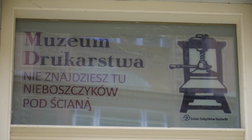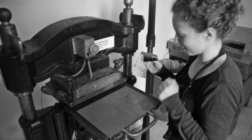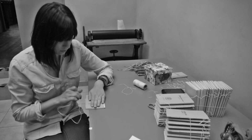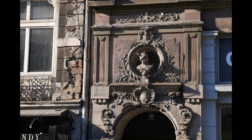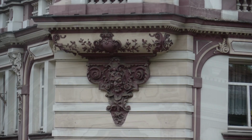I was particularly interested in visiting the Museum of Printing, which is full of pre-digital age machinery and production techniques. It's fascinating walking around the streets and looking at the decoration and motifs on some of the buildings.